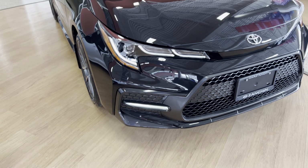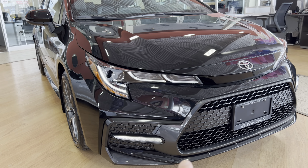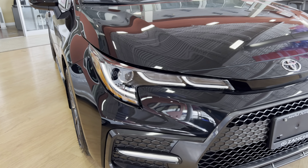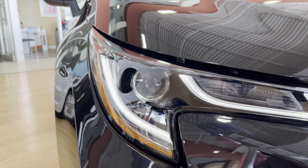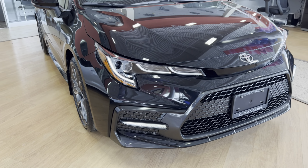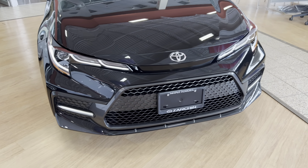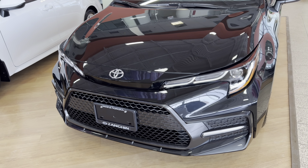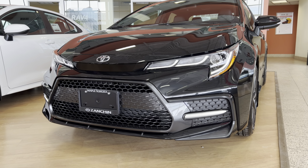Okay guys, so I've got the headlamps on here with all the LED bars. So you can see you've got the LED fog lamps on, and you've got these LED markers here, which just really on the black, really make it pop and stand out. It's a little bit bright in here right now in the showroom, but hopefully you guys got the gist of just how nice this is.